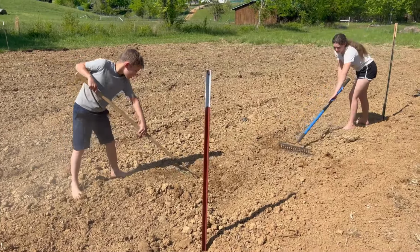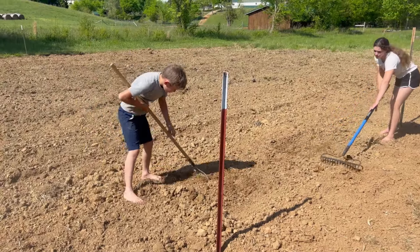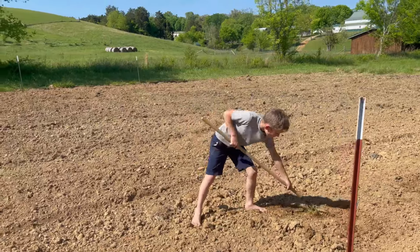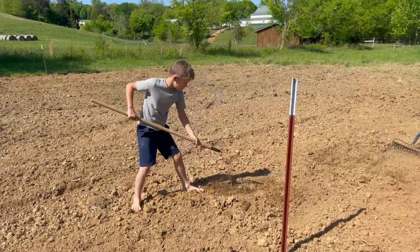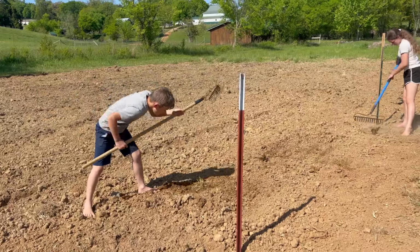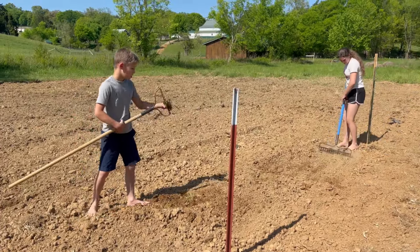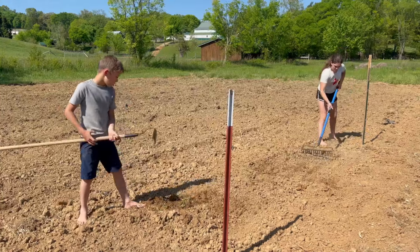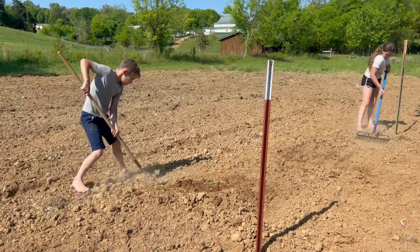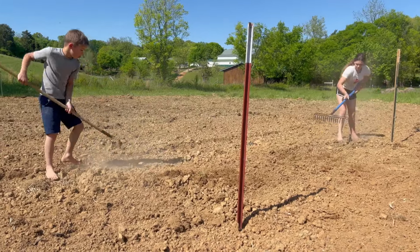What we're gonna do is just get all the clods and the grass out, and make a little bed here, and this is what we're gonna plant all of our flowers in. He's chopping like it's a hoe. I can get that out. Just keep going with the rest of it. We're just gonna rake it to the side and make a little bed. Good job, guys.